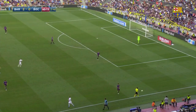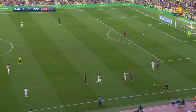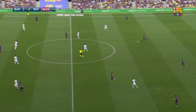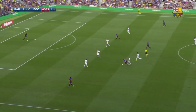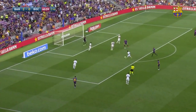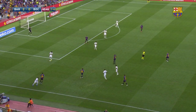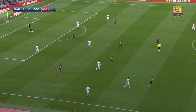Barça get possession. And we're about to see more substitutions. Guillermo, the visiting manager, Almendra, and the wonderful Carlos Tevez. Back to the action. Barça unable to get a good ball into the box. And Villa has it for Boca Juniors. Fellini into Golds.